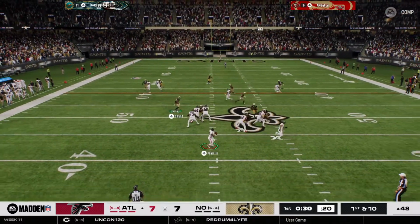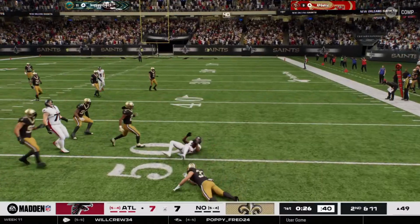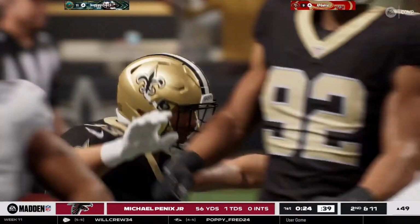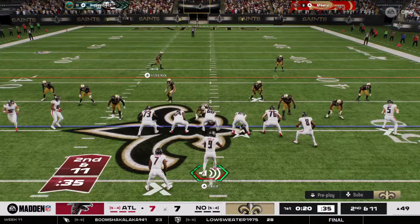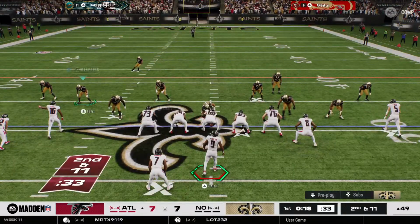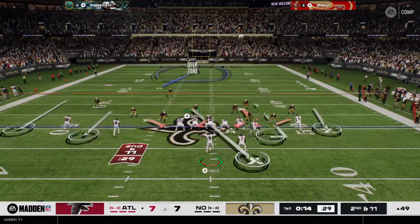Now the lefty panics on first down. He's got this to Bijan Robinson. And he's not going to be able to get away. Good defense on the perimeter. It'll be a loss of yardage. Brings up 2nd and 11 at the 49-yard line.